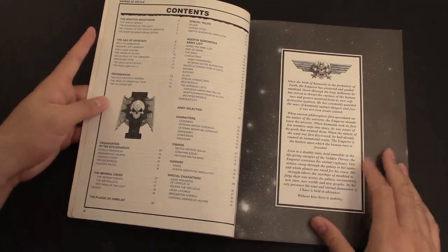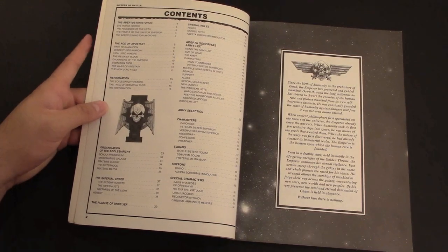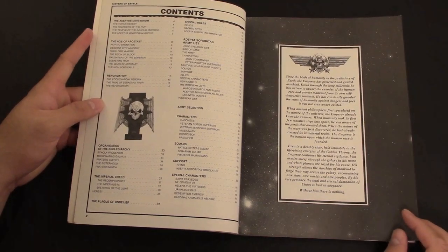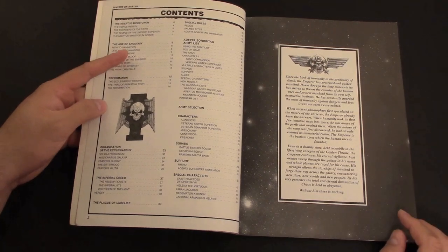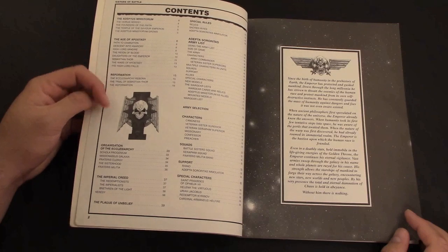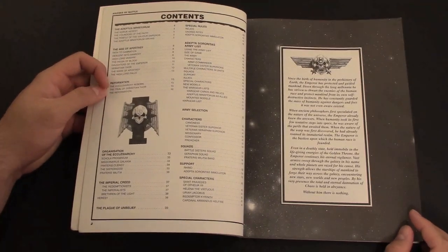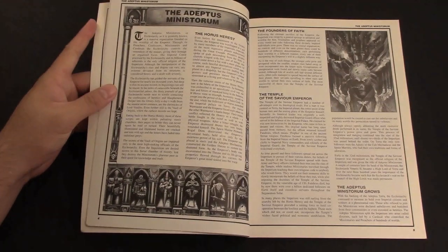Getting into the contents again, this is a quick book. It's only about 65 pages. It's not full color, but it does have some color painted pages in here, so we'll get to all of that. So we're going to run through it real quick. Adeptus Ministorium, Age of Apostasy. I'm probably saying all these words wrong, but apostasy. So that's the big heretical thing, and then the Reformation, and then we get into the organizations of the Ecclesiarchy and the Imperial Creeds and all that fun stuff. And we'll get into the Adeptus Sororitas army list there, so Sisters of Battle stuff.